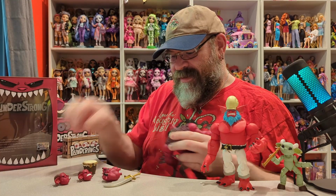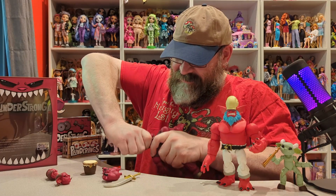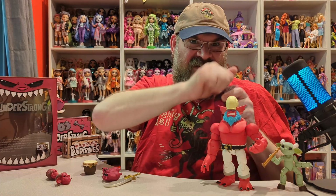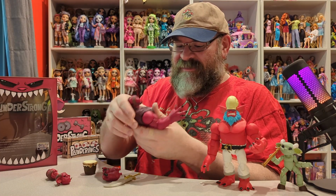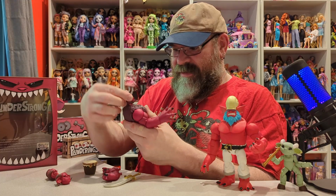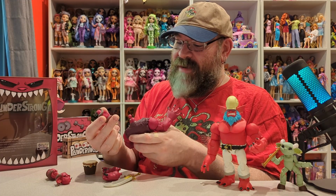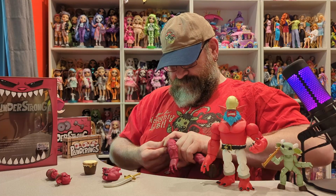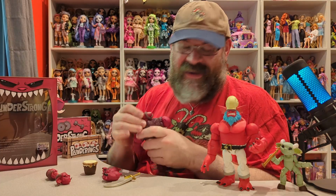The head doesn't want to stay on. Let's try the other head and see if that is any different. You can hear it's very rubbery. Okay, that one is staying on a lot better than the other one. Nope, I was wrong. It's popping right off. Wow, this figure... so afraid I'm going to break it.